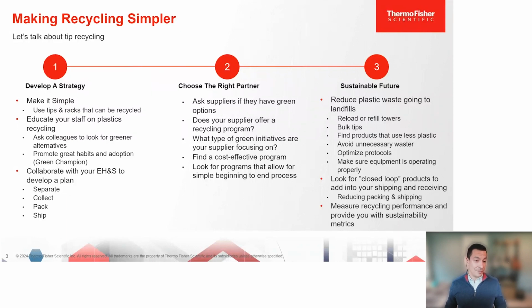Because pipette tips are used in so many different forms of scientific research, you can imagine that this also generates a lot of waste, which begs the question, what do we do with all that waste? As a lab, where do I even start? So step 1 would be, let's develop a strategy. Look at ways to make purchasing simple, take advantage of purchasing pipette tips and racks that actually are recyclable. Also, educate your staff and conduct an audit, and this can be pretty eye-opening.